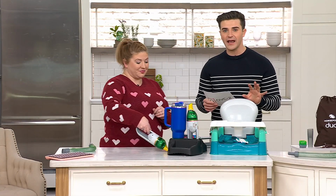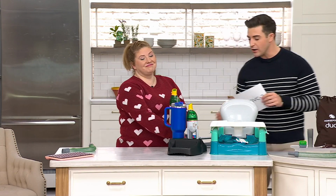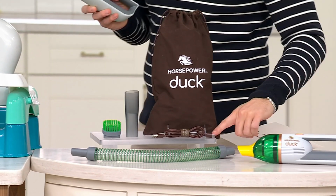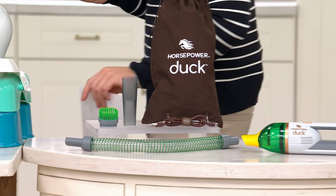Absolutely. And you are getting this for $39.98, but you are not only getting the vacuum, you are getting the hose, the crevice tool, the brush, and a charging cable because this is rechargeable, and that bag. Now remind me of the runtime of this.